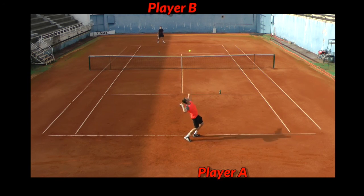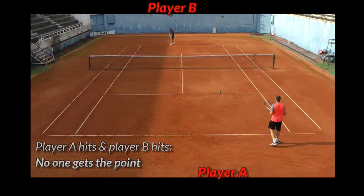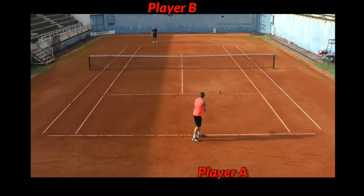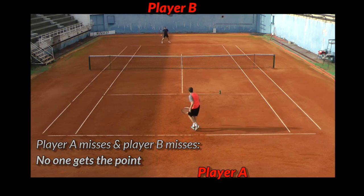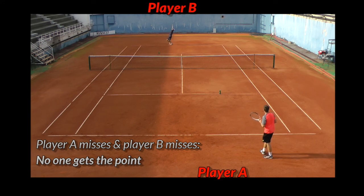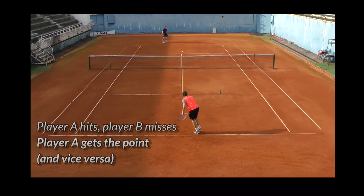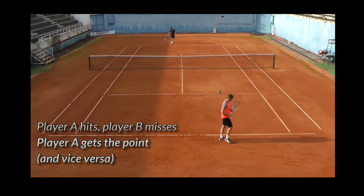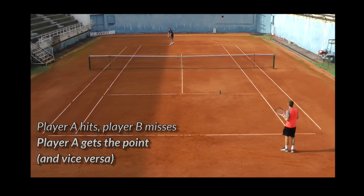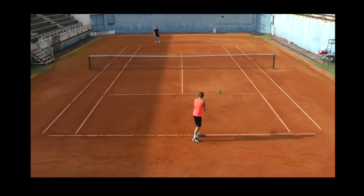The scoring goes like this. If player A hits the target and player B also hits the target, no one gets the point. If both players miss the target, no one gets the point either. But if player A hits the target and player B misses, player A gets the point. And of course, if player A misses the target and player B hits it, player B gets the point. Play up to 5 and then start one more game where you switch the order of serving.